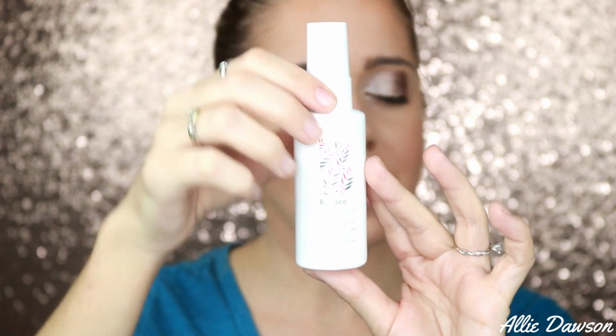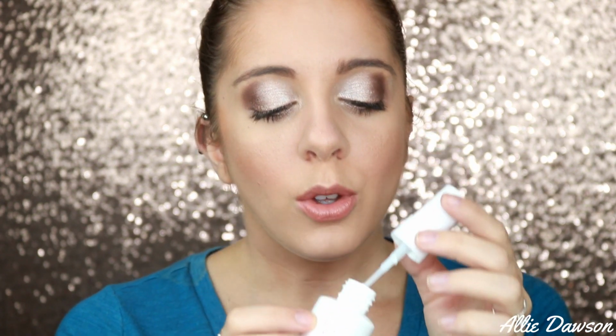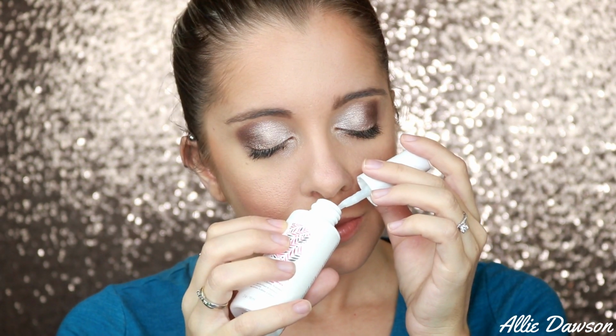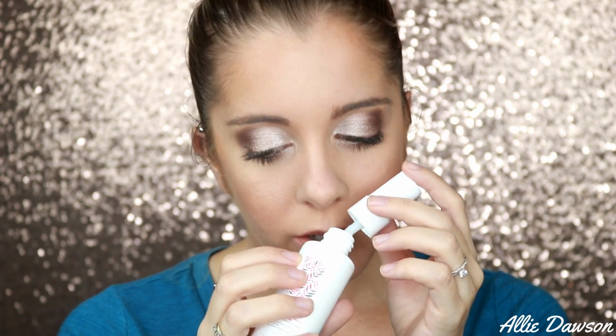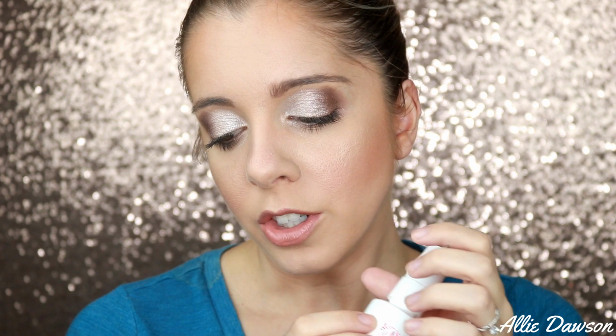So the next product that we got, well, I guess the last one because I've already got it gone. Oh, the next product we got was this hair mask. Haven't used it. It smells like citrus, fruity. I want an orange because of this.